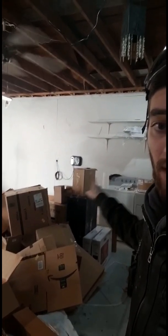Humidity fan 1. It's not quiet. It's not too loud for a garage. And then we have another one behind all those boxes you can see right there. And now I gotta clean up all these boxes. Once I clean this up, I gotta get the electrical done.